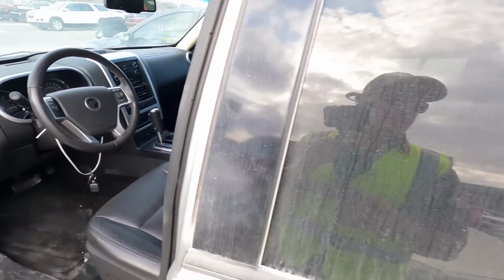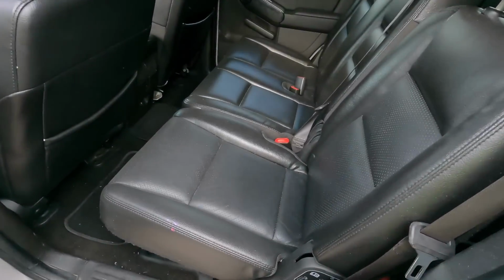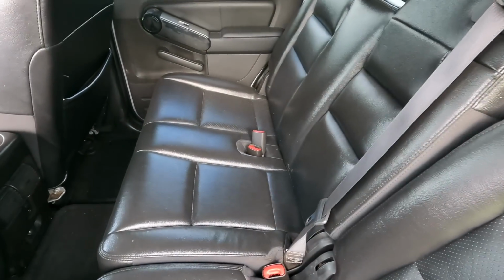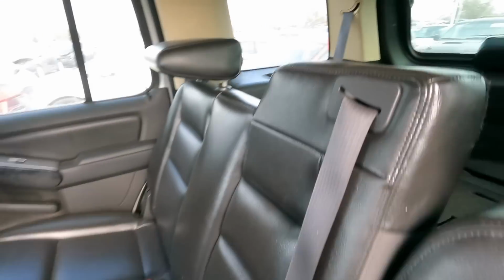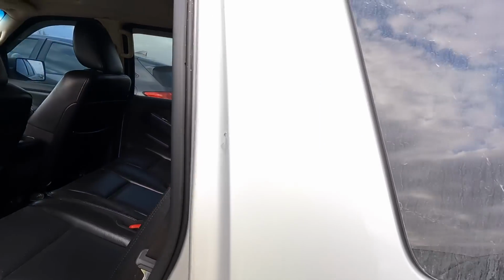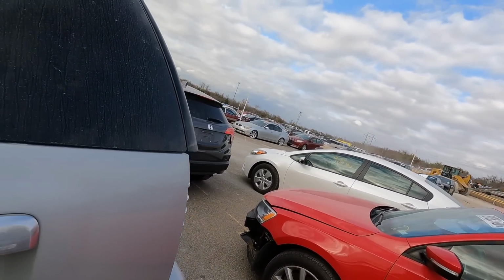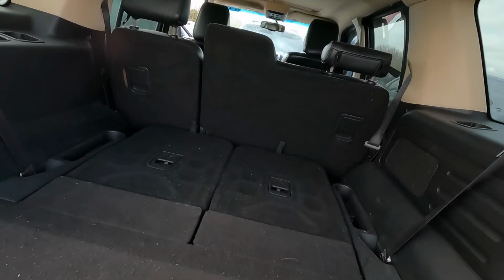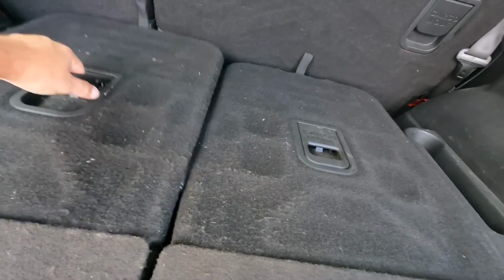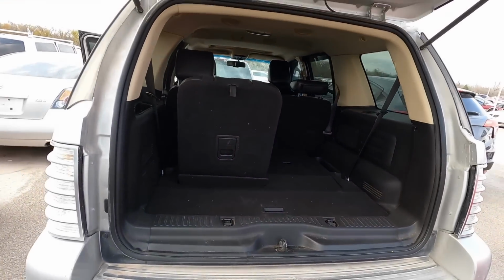It actually looks pretty good. I don't smell any funny smells. Decent here in the back. Pretty nice. We'll take a look back there. I'm not sure if this has third row seats, but something tells me it probably does. Yeah, she does. She does have third row seats. Right there, leather. Look at that. Ooh, fancy. Fancy, fancy, fancy.